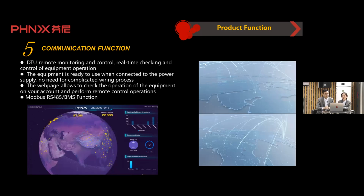So the communication function, is it about the Modbus or BMS? Of course. We also have DTU, and it's using that for remote monitoring and control and real-time checking and control of equipment operation. The equipment is ready to use when connected to the power supply, no need for complicated wiring process. And the web page allows you to check the operation of the equipment on your account and perform remote control operations.